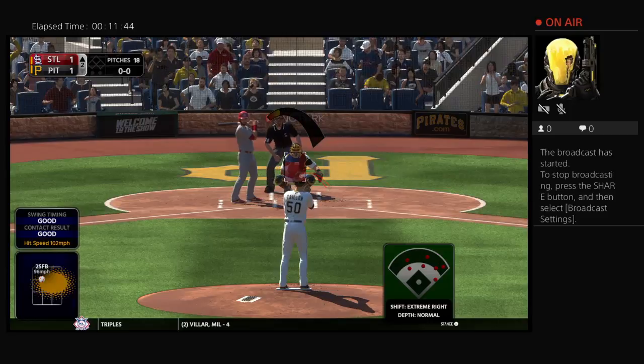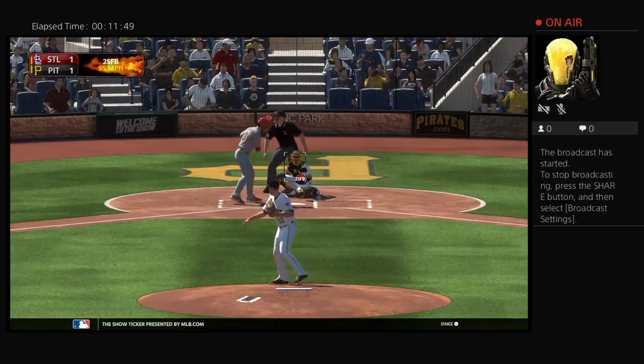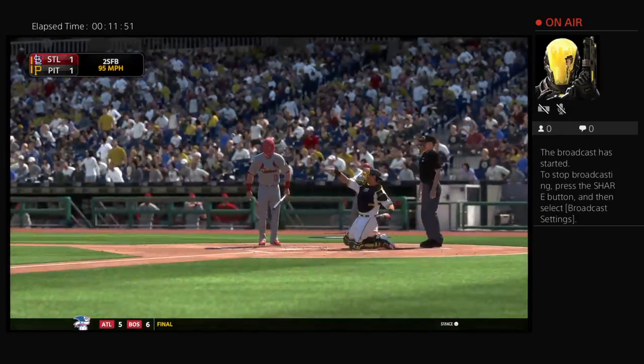Batting fifth, third base. Here's Matt Carpenter. Matt Carpenter, as he will take strike 1 on the fastball here. No balls and a strike.